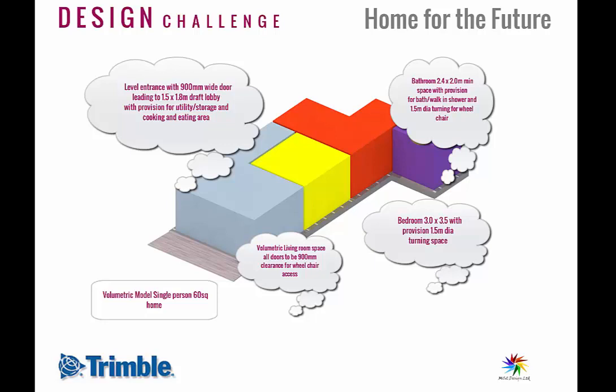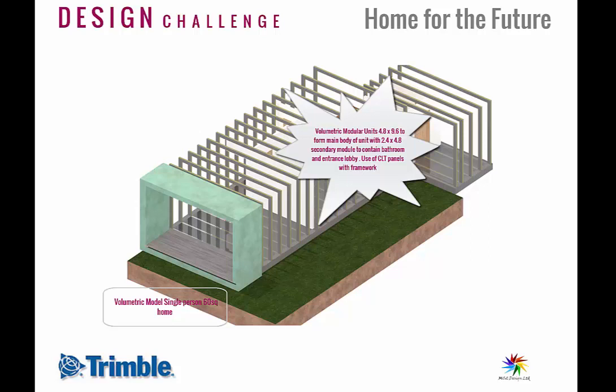So when we think about the volumetrics of the space that we require for this, we also need to think about creating a draft lobby. The factor is that when we open the door, suddenly we're not getting cold air and wind coming into the property. It gives us that additional security within the design itself. When we start thinking about the space we require, we can then start thinking about how we will put a modular unit together.